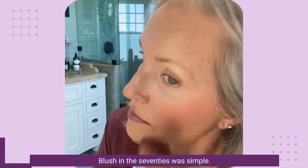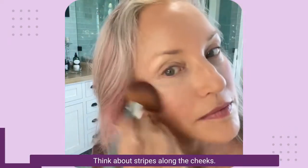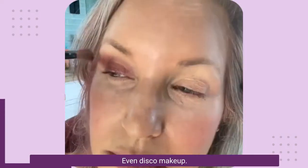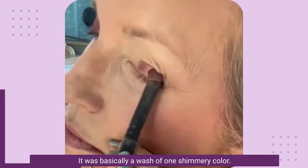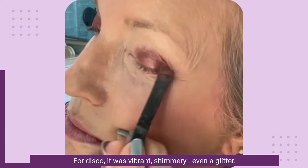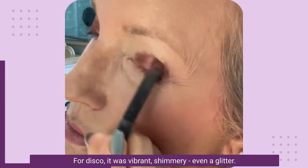Blush in the 70s was simple. Think about stripes along the cheeks. Eyeshadow was also simpler, even disco makeup. It was basically a wash of one shimmery color. For disco, it was a vibrant, shimmery, even a glitter.